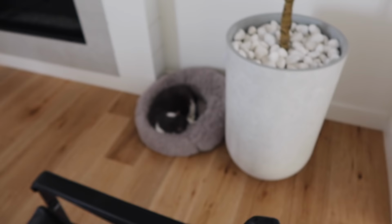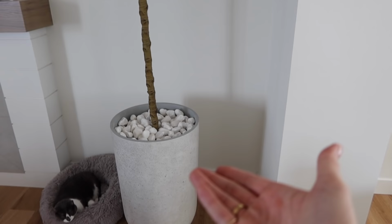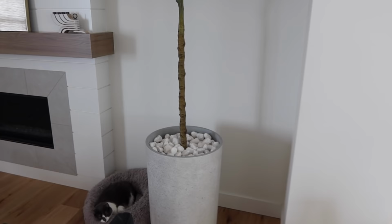Meow. And here's the rocks. Here's the rocks and Ollie the olive tree in daylight. They honestly look so good. I'm so happy that this turned out so well.